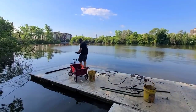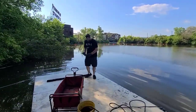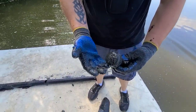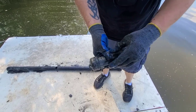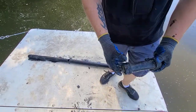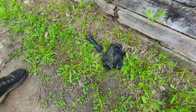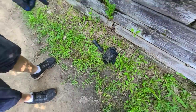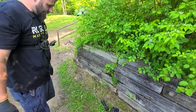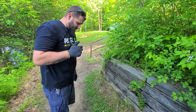All right, guys, Jason just caught a pipe bomb over here. You can see the fuse coming out of it. There's caps on both ends of it. That is for sure a little pipe bomb. Luckily it's probably filled with black powder and the fuse is wet, which means all the black powder inside is probably wet. So it's probably safe, but we're not the ones gonna make that determination.